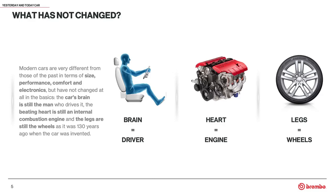Apart from their styling, dimensions, electronic equipment and safety devices, we can't help noticing on closer inspection that the main components of cars have remained largely unchanged. The car's brain is still the driver, who remains in charge of all the decision-making. Its heart is still an internal combustion engine, and its ability to move is still derived from its wheels. So in terms of their basic elements, cars have remained unchanged since their invention 130 years ago, and still essentially consist of wheels, a combustion engine, and a driver.